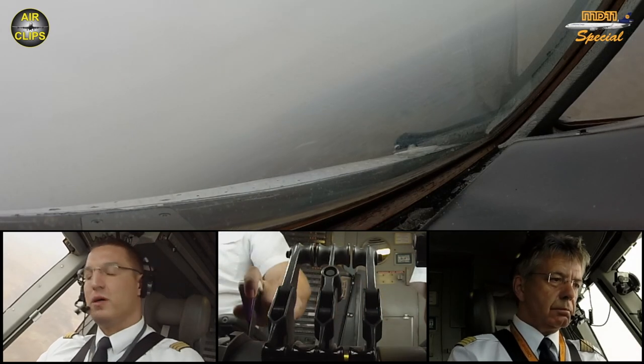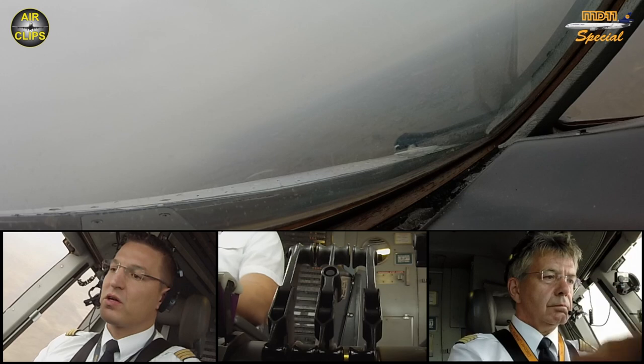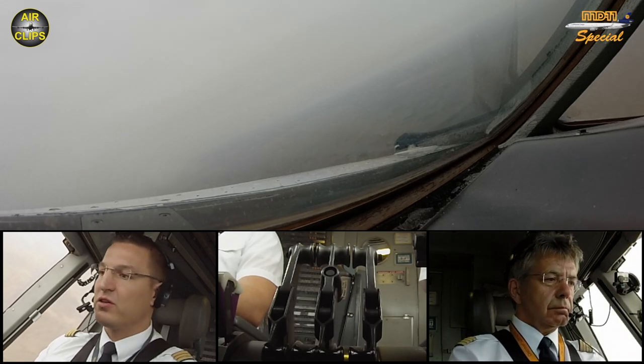Lufthansa Cargo 8296, identified, on course, climb flight level 180. Lufthansa Cargo 8296, climb flight level 180.